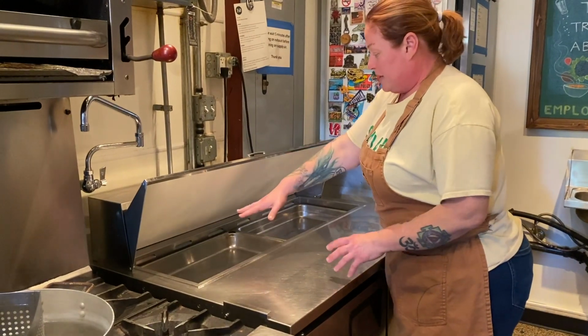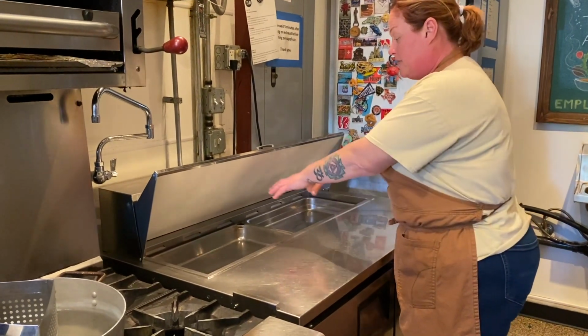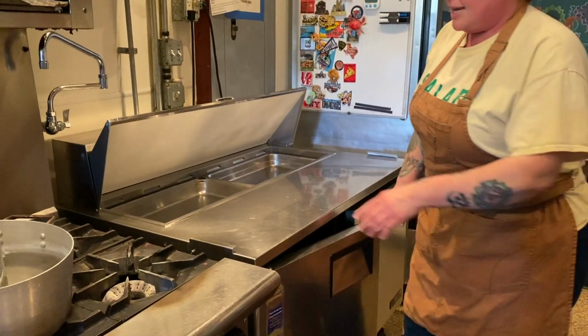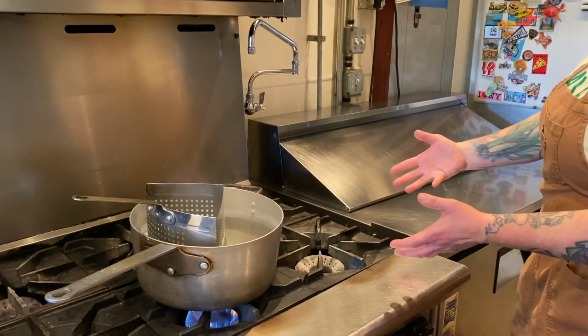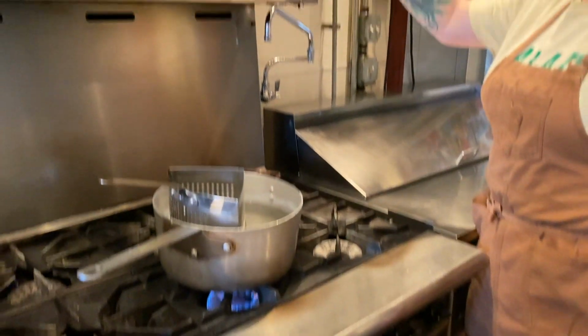But he would have his mise en place. This is where Drew works. And Drew has all of his mise en place, or all of his prep, in here or down below. And then he is doing all of his sautéing, working off the stove or in the oven. Or also what this is called is a salamander.